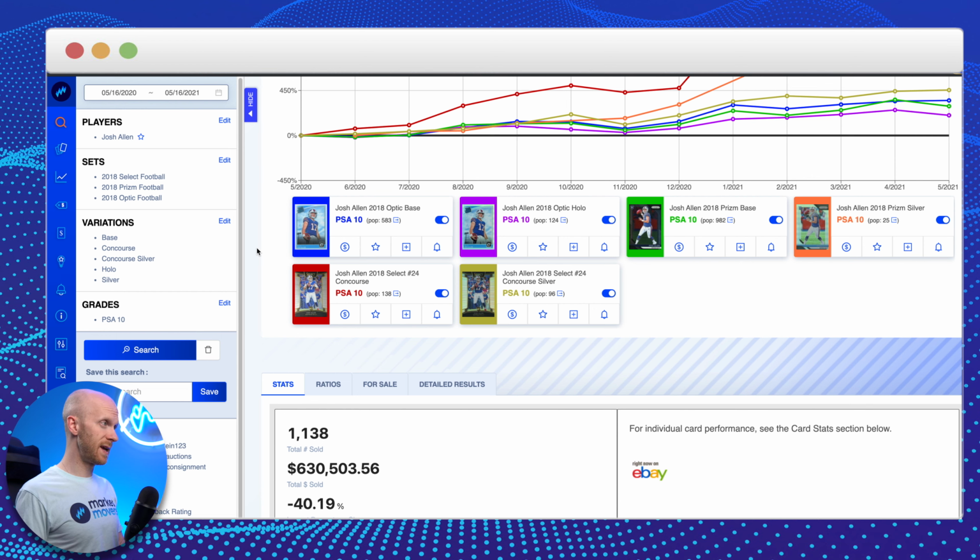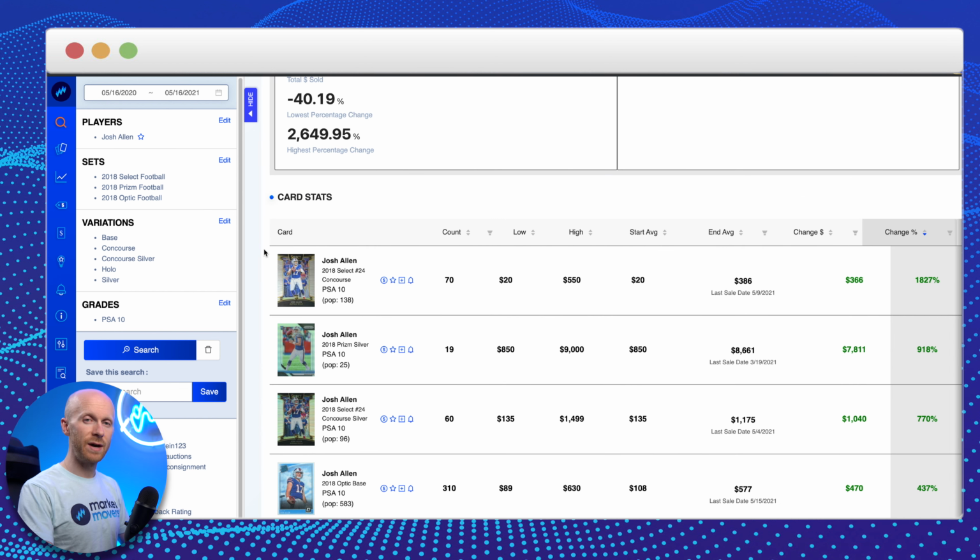And then last year, he has this incredible season, and he leads the Bills to basically a nail-biter, almost to the Super Bowl, to the AFC Championship game. And his prices reflected his performance last year. But even more so, they really reflected his team's overall success under his leadership. If I scroll down, you can see that his 2018 Select Concourse card is actually up the most, over 1,800%.